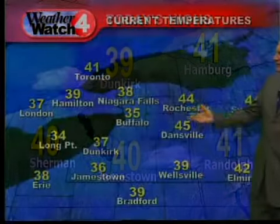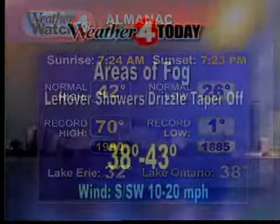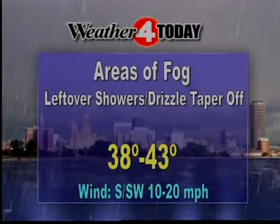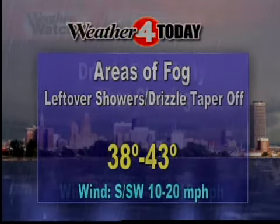Right now, it's pretty chilly out there. 35 in Buffalo, 38 from the Falls, 36 down at Jamestown. For the afternoon, the sunset time, 7:23. We're going to be looking at those areas of fog gradually lifting during the afternoon. Any leftover light rain showers and patches of drizzle should be tapering off. The high temp, 38 to 43 degrees.